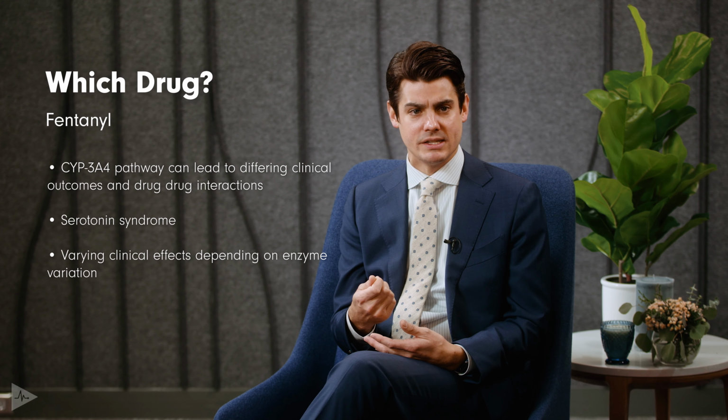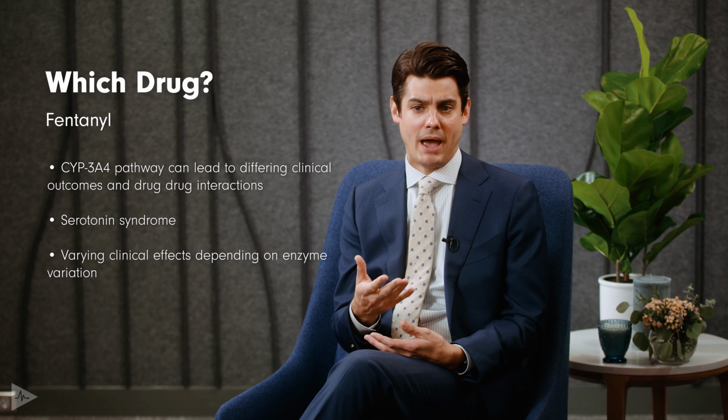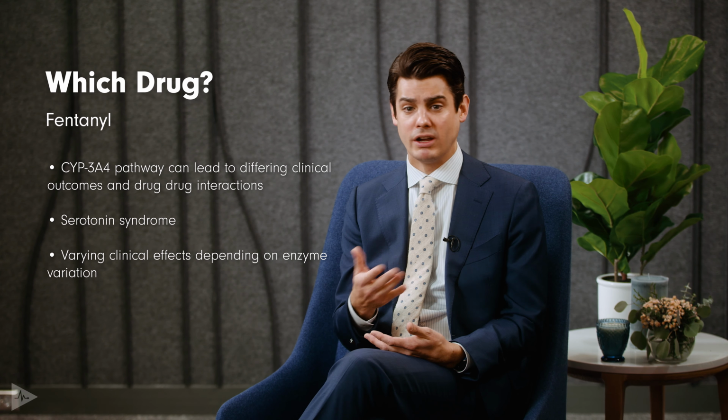It also has a lot of interactions within the P450 system. It's metabolized through the 3A4 pathway, and so we do see drug-drug interactions with a number of different medications. It also is a serotonin potentiator, and this is something that has gotten a lot more recognition in clinical settings over the past 5 to 10 years. In combination with really common medicines like SSRIs and 5-HT3 antagonists used for treatment of nausea, we can induce serotonin syndrome with fentanyl products. Understanding that is really important as we think about that right drug for the right patient in the right clinical scenario.